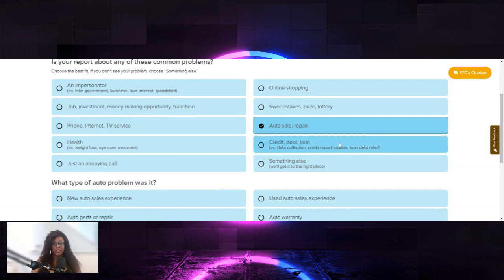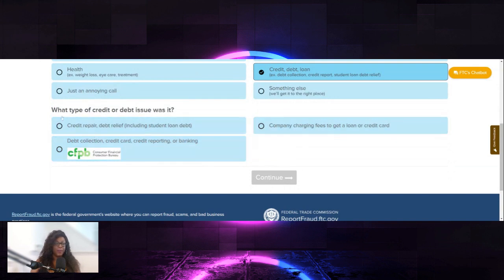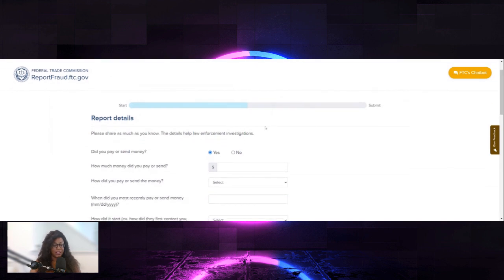Now we're going to go into credit, debt, loan, and then you see what pops up. What type of credit or debt issue was it? Credit repair, debt relief, including student loan debt, debt collection, credit card, credit reporting or banking, company charging fees to get a loan. We're going to actually click on all three just so you can get an idea. So credit repair, debt relief, including student loan debt. You want to click on continue.